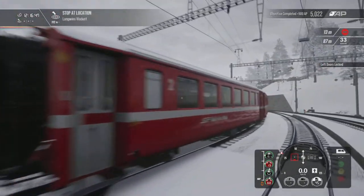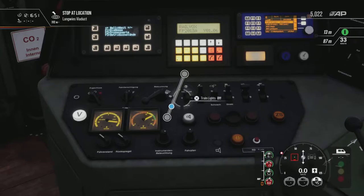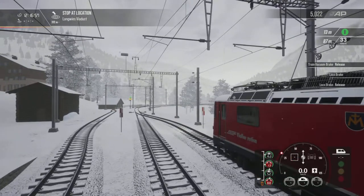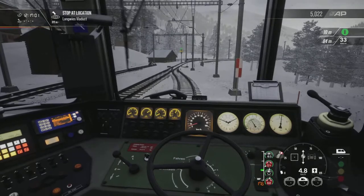Boom. Actually, the train light's not on. Can we not put them on? People are going to be in the dark. No, they are on. That was weird, it's like they just turned off when we left it. Okay. Let's get that off. And let's get going. So we're going onto the viaduct, which is going to be cool.